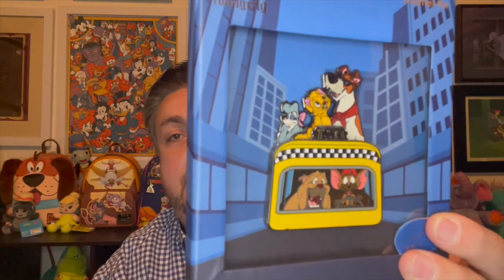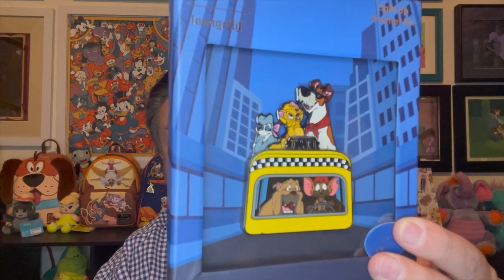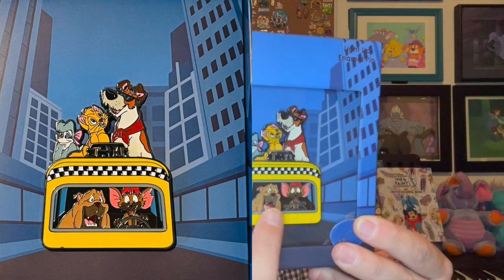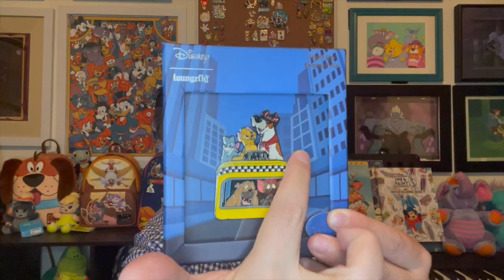That's that. Okay, then this. Oh, it lights up. Okay, hold on, sorry. This is the Loungefly Oliver and Company pin. There was a bag released at the same time with this, basically the same design, like this was the pouch and then the bag kind of went up and around like that. And I have to find that bag.